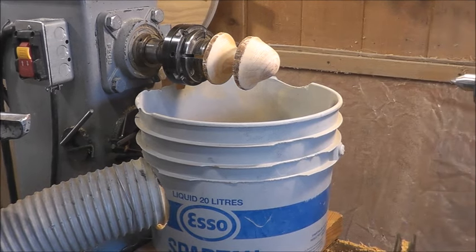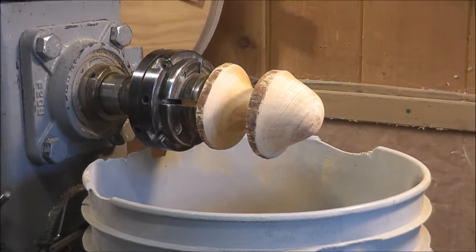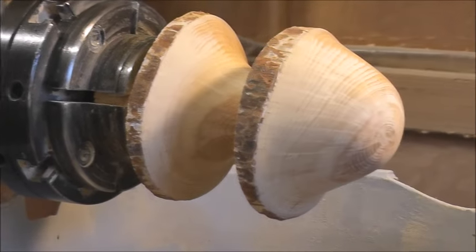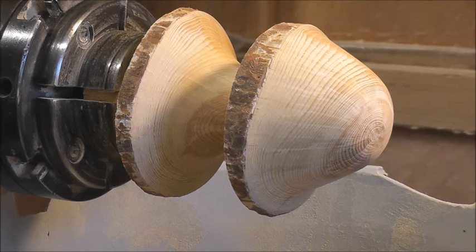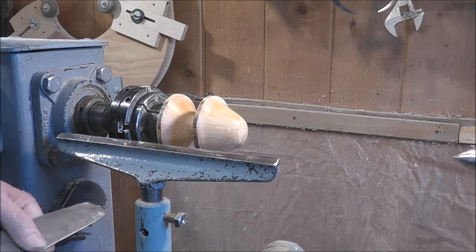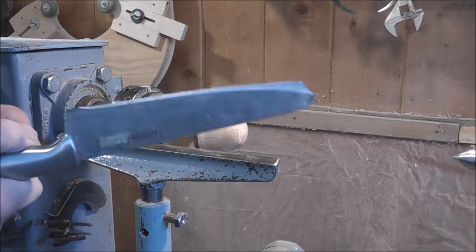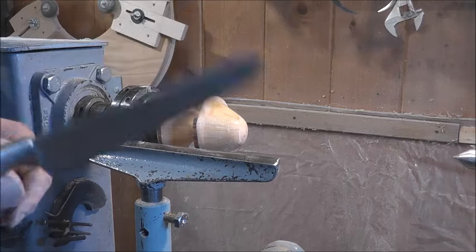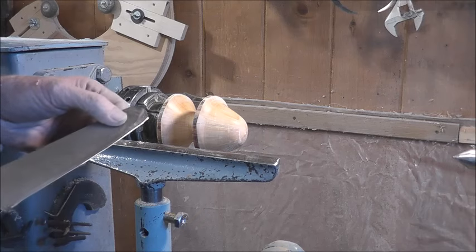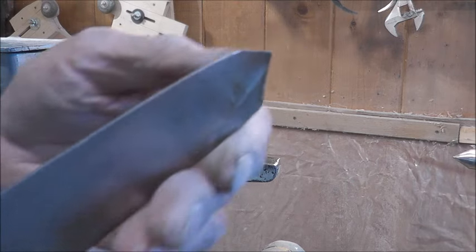I'll just continue up to 320, I guess. We'll work it. Well, I think I got it sanded to satisfaction there, and now we have to cut this off. Well, get my butcher knife out. And it'll work just fine. I like this a little better than the regular parting tools for this job. So it just shaped the end a little bit different and cut the blade off here.